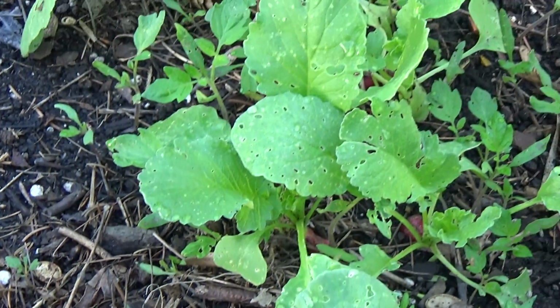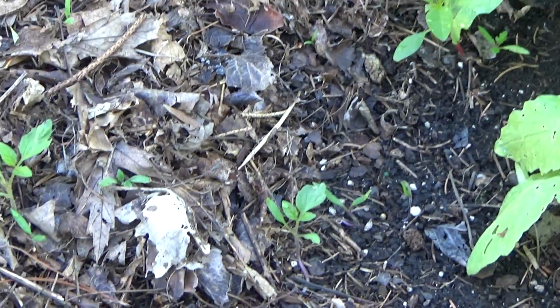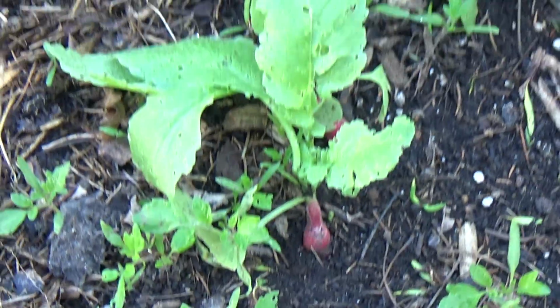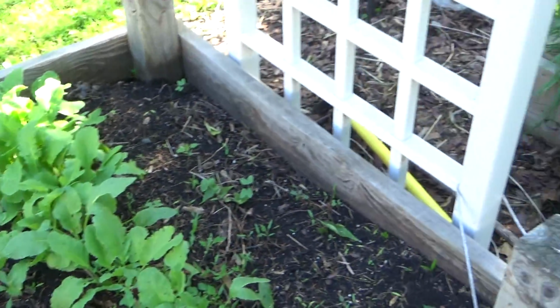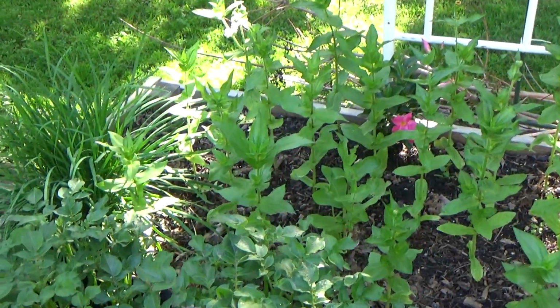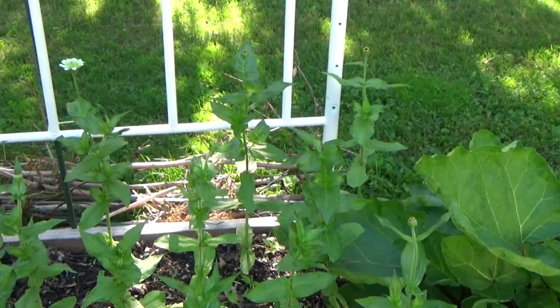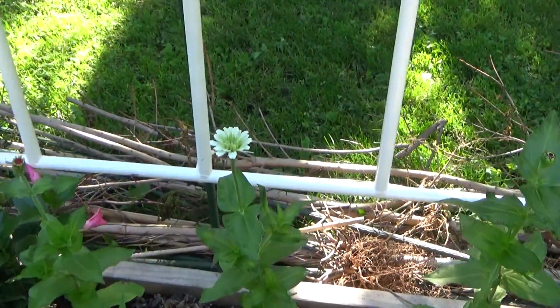And then all in here are volunteer tomato plants. I will be weeding, but I've never had this happen this much. I have not planted my squash or cucumbers yet. Today will be the day. My plants look really bad, so I think I just might chuck some seeds in and be done. These zinnias, they're doing pretty good. Let's see, I've got one starting here.